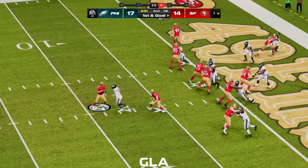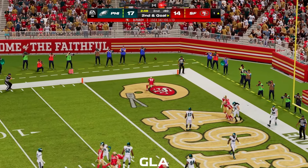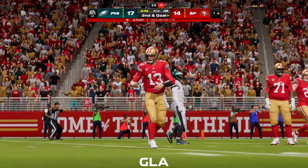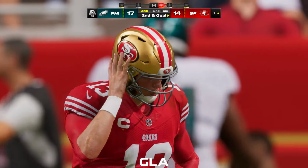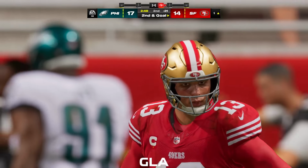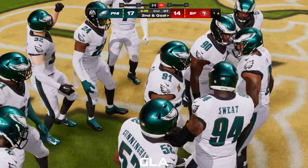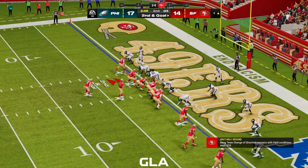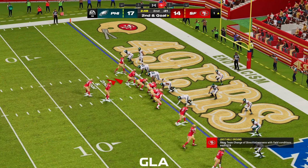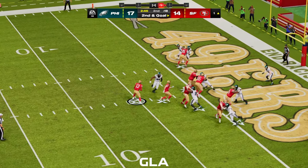They go play action here. Purdy escapes the sack. Nothing open downfield, so he'll throw it away. They certainly thought they had him surrounded and probably thought they were going to get him on the ground and get the sack, but he was able to elude that. And even though he threw it incomplete downfield, if you're a defensive back, you're loving the pressure that you're seeing from your front. 2 of their 3 red zone trips so far, they've come up empty on. They'll look to reverse that trend on 2nd and goal.